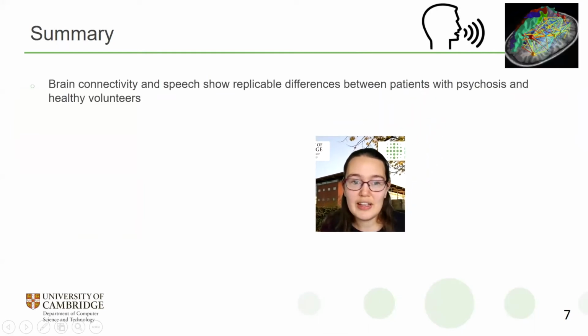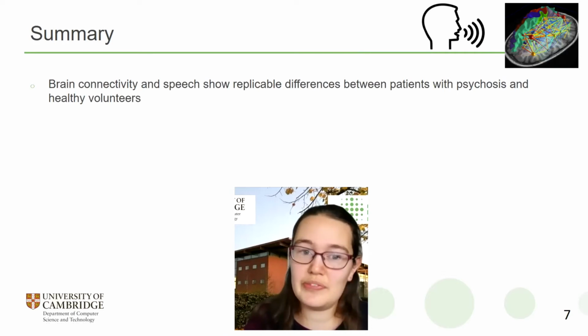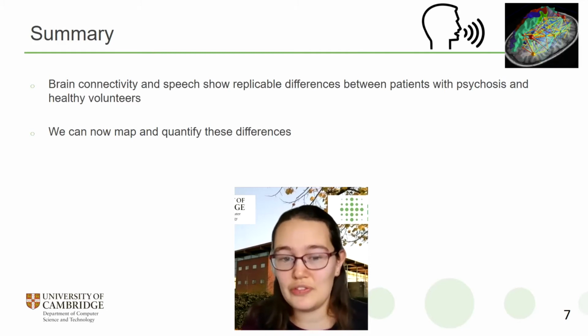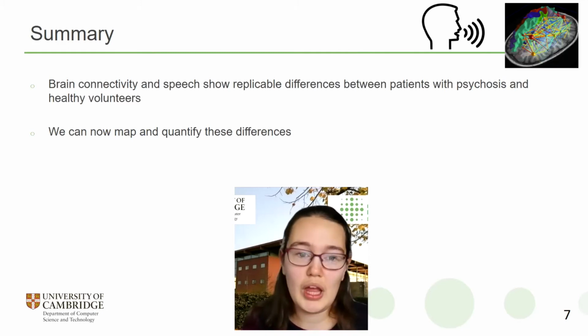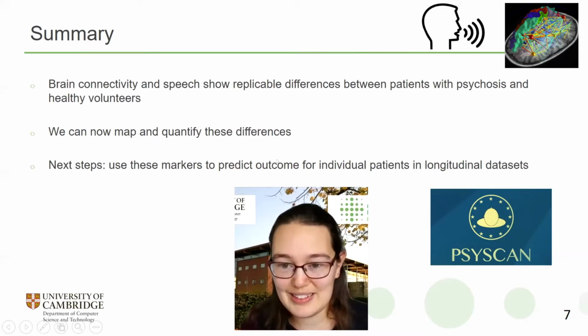So to summarize, brain connectivity and speech show replicable differences between patients with psychosis and healthy volunteers. And we've done a lot of work over the last few years trying to map and quantify those differences in detail. The next steps for us are to try and use these markers to predict outcome for individual patients in longitudinal data sets.